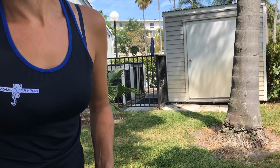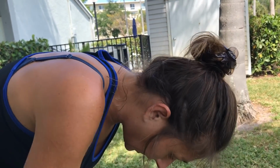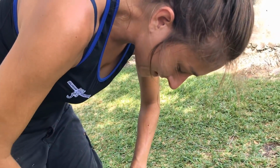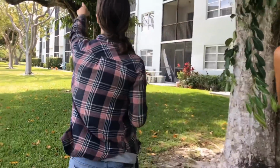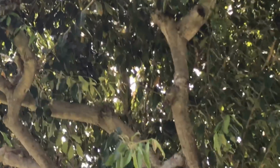Okay, so they try filling it in. Are the iguanas trying to dig around it? No, they dig under it. Oh, they dig under the stuff? Oh, okay. And make a big old hole and the maintenance guy is always filling it in. He hates him. Oh, yeah. Look at that. He's up in that tree.